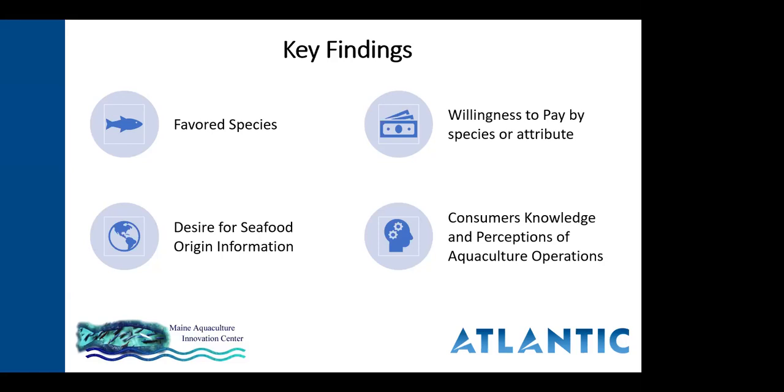We also asked participants a number of questions related to their willingness to pay a premium for certain species and for certain attributes. So for example, East Coast residents are willing to purchase more farm-raised finfish, shellfish, and sea vegetables if they're available than other areas. And in conjunction with crustaceans being the top-ranked seafood group, consumers are willing to spend the most on farm-raised crustaceans, supporting that they're the most favored.